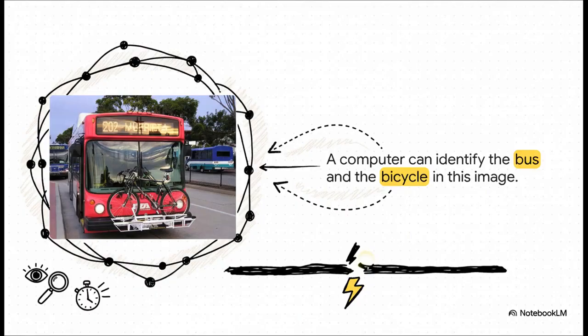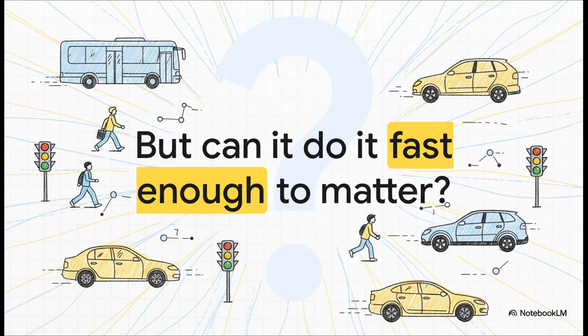For a while now, AI has been pretty decent at this. A network can look at a photo like this one and go, okay, that's a bus, and right there in front, that's a bicycle. And that is amazing. But for the longest time, there was this one huge catch, a fundamental problem that was holding AI back from being really, truly useful out in the real world. Because let's be real, identifying a bus in a static photo is one thing, but identifying that bus and every other car and every pedestrian and every traffic light while you're cruising down the highway, that's a whole different ballgame. The real challenge wasn't just about being right, it was about being right now.